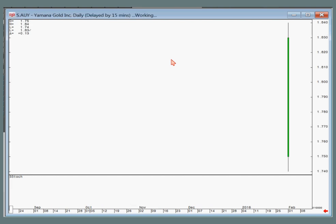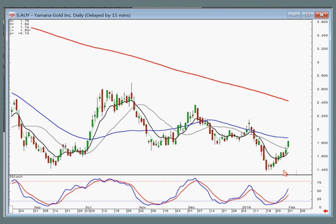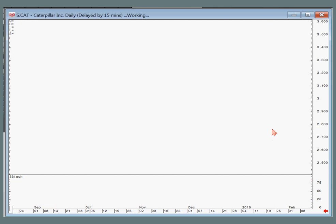And AUY, another one that you can be buying. I'd be more apt if I didn't own it. If I owned it, I'd stay long. If I was buying it, I'd wait for it to get up through the 50, which is also this downtrending channel. Caterpillar.